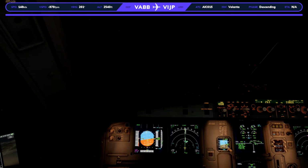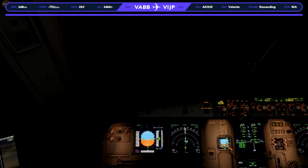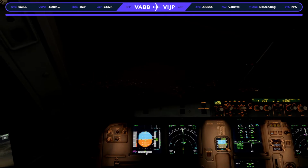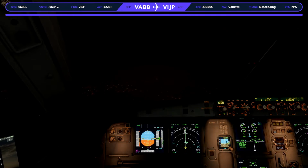Oh, was in the wrong view as well. Jaipur traffic, India 615, finals runway 27. Let's quickly switch on all our lights. Now we are established on the ILS and I see approach lights in sight. Fantastic. 1,000.